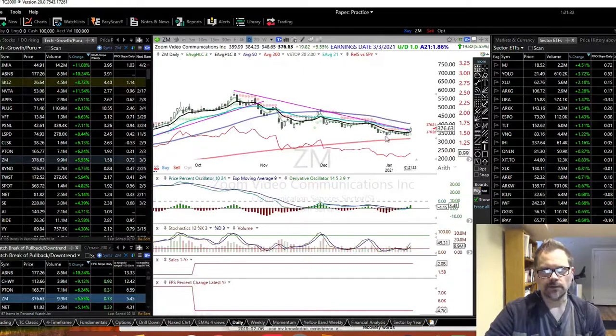Zoom is starting to see a bit of life, but of course it's done that a few times here. Still in this downtrend. The other problem is the 50-day is coming down and it's below the 50. So I'd probably want to see a break up above the 50.